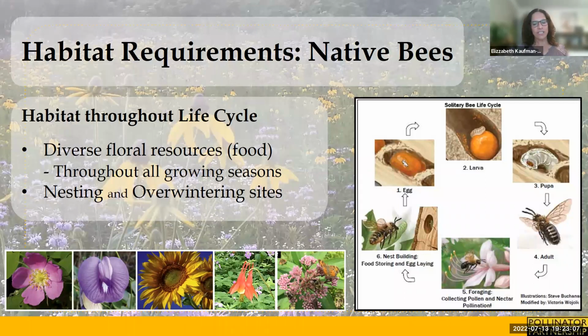So let's dive a little bit more into some of the specific details in terms of habitat requirements, both for native bees and for butterflies and moths. When we want to support native bees, we need to provide habitat components throughout all their life stages. So that includes nesting habitat for depositing eggs, as well as for larval development and overwintering. To support bees, we need to provide diverse floral resources for different foraging needs and preferences, as well as abilities. This means providing different floral morphologies, or again, the flower sizes, shapes, and colors for different sized bees, from the small, tiny bees to the larger bumblebees.